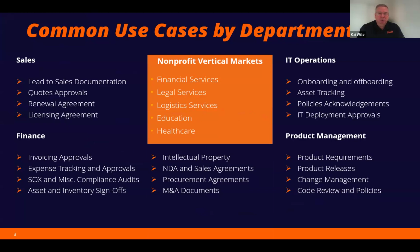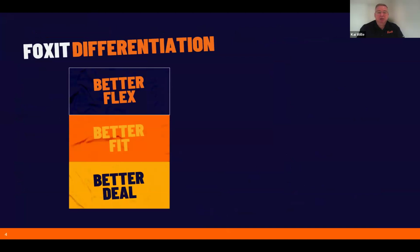But also from a nonprofit perspective, industry-wise, we see lots of use in financial services, of course, legal services, logistics, healthcare, education, and so on. Lots of markets that have the need for this type of technology. And so that's why we're excited to be working with TechSoup as our partner to bring fantastic value to the nonprofit market. So the question, of course, is, why would you do this with Foxit? What makes us so special?